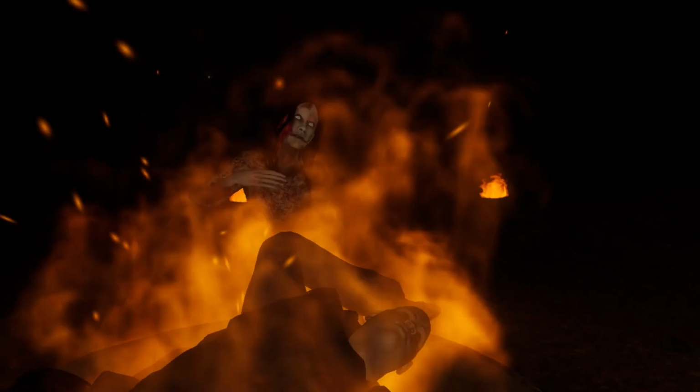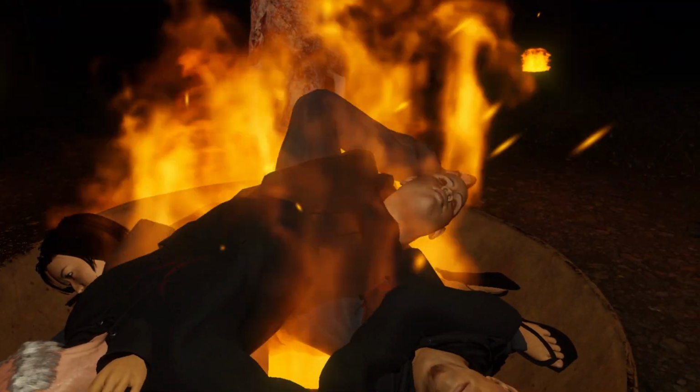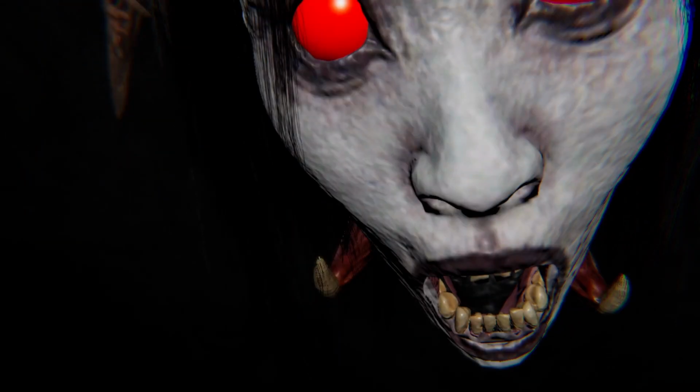The actual plot is that one of Azazel's followers has done some sort of ritual and has been taken over by Azazel themselves, or some crap like that. It's pretty difficult to get too deep into the lore when you have a sexy demon lady chasing you.